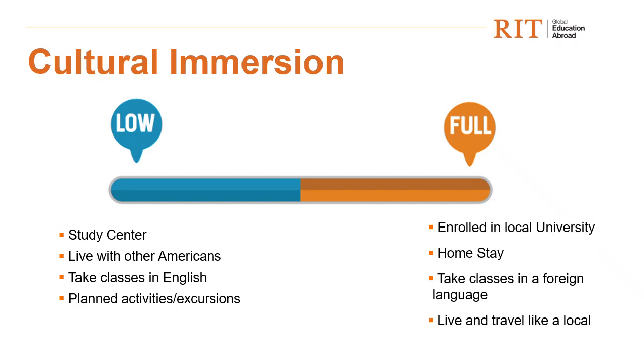At the other end of the scale, in a fully immersive program, you'd be enrolled in a local university. Perhaps you're staying with a host family in a homestay. You may be taking some or all of your classes in a foreign language, and you're living and traveling around more like a local. On this scale, there's the low end, the high end, and many, many programs that fall in between. There's no right or wrong answer in terms of what level of cultural immersion you're looking for. It's really about what's the best fit for you personally and what you're hoping to get out of a study abroad experience.